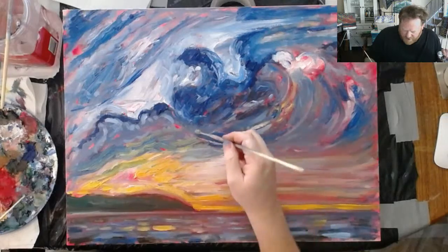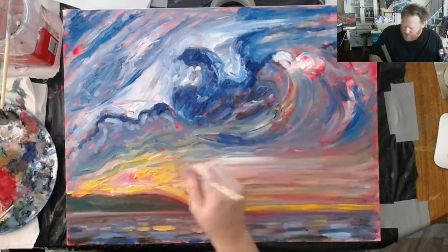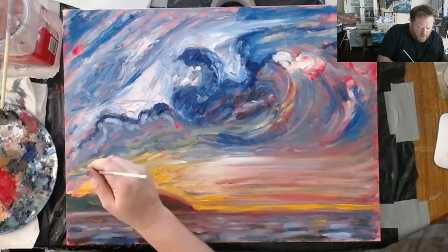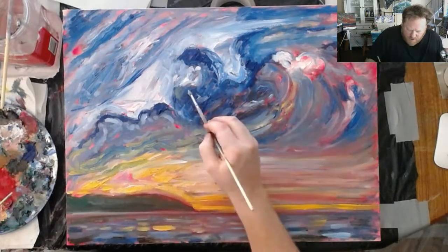Look at that beautiful green. Look at that beautiful green. Look at that beautiful green. Ooh, don't go too far. What if I put some right there? I don't know. Let's try it out. See what happens.